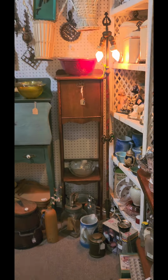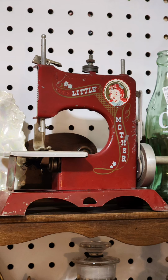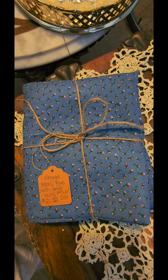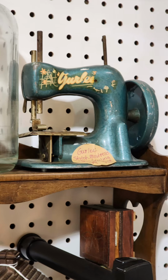This place is so big. There's so many things to look at, like everywhere. And there's a whole back area. Oh! Yes, friends, some vintage Cranston fabric. She is coming home with me. Oh, we have some vintage laces and fabrics. Pretty.